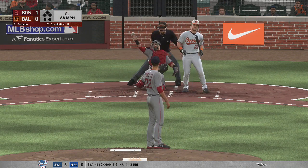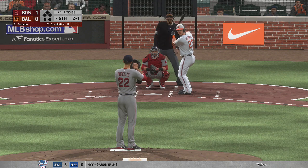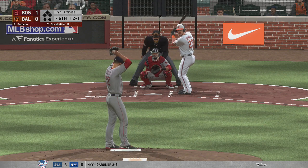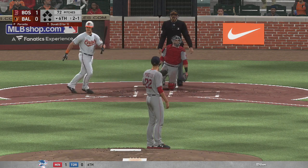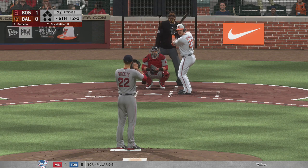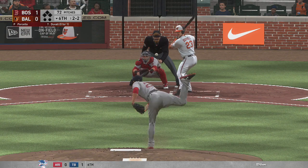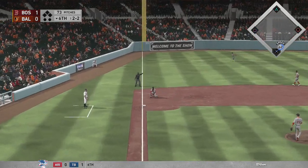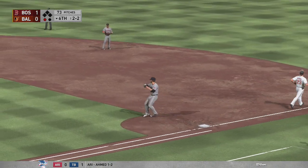Pretty good cut there, but it's 2-1 now. Now a ball fouled down the right field line out of play, so that'll move the count to 2-2. A swing and a ground ball to third. Nunez is right there, and there's one away.